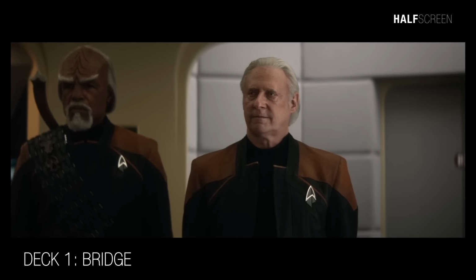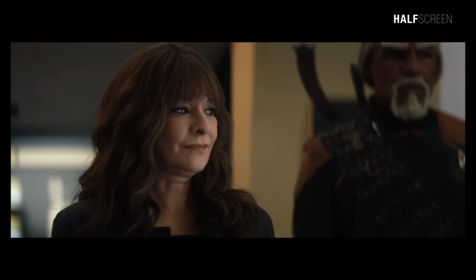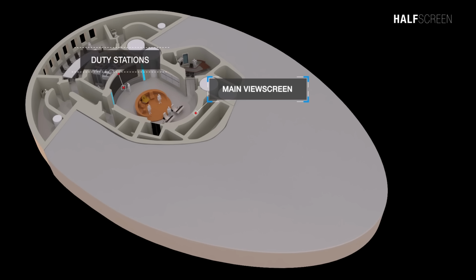The bridge serves as the vital core of the starship, acting as its nerve center and holding immense importance. Positioned prominently at the top and center of the ship, it offers convenient accessibility from various areas. The bridge itself takes on an egg-shaped design, featuring a commanding view screen positioned at its front and duty stations strategically placed throughout the room.